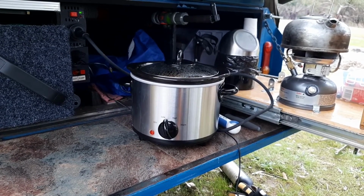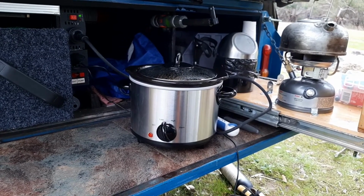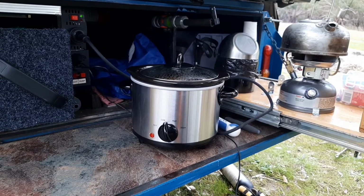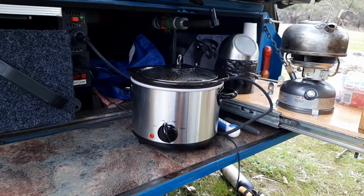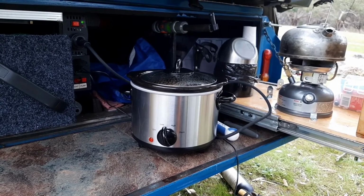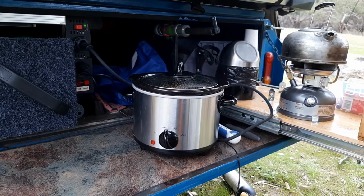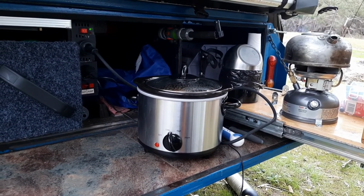He's a Canadian bloke who lives in his van, and he's got this slow cooker. He always says he's going to stop using it, but he never does. It's quite a classic, but he does all these slow cooked meals, and I thought, what a brilliant idea. So I decided to buy one, and I got one for 20 bucks. Thought I can't go wrong.